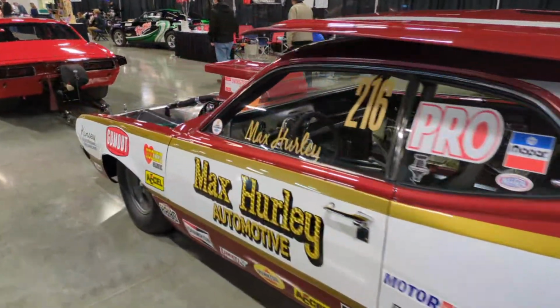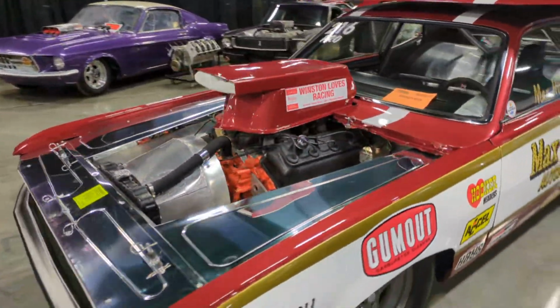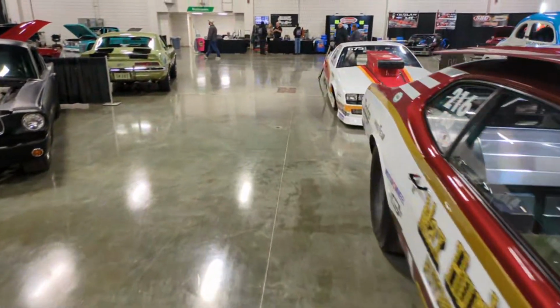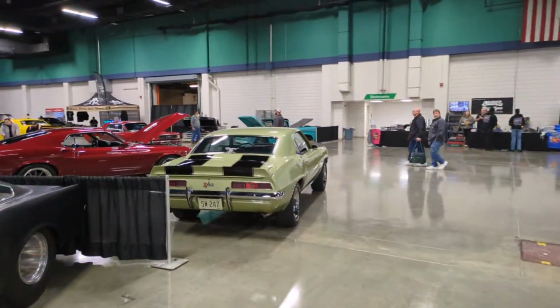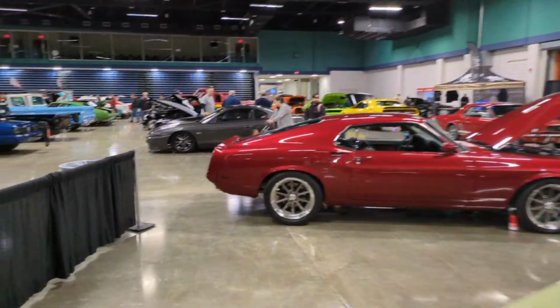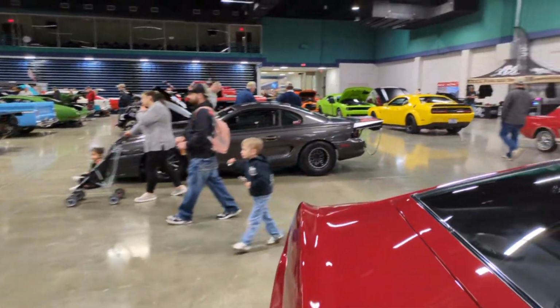We just paid $7 to park. I think it's $20 a ticket, so you know, it's not super cheap per se, but hey, you're gonna go spend $20 on all kinds of silly things this weekend. You might as well come down here and check out some amazing cars. I think they just fired that Mustang up over here. I think they were putting a battery in it.